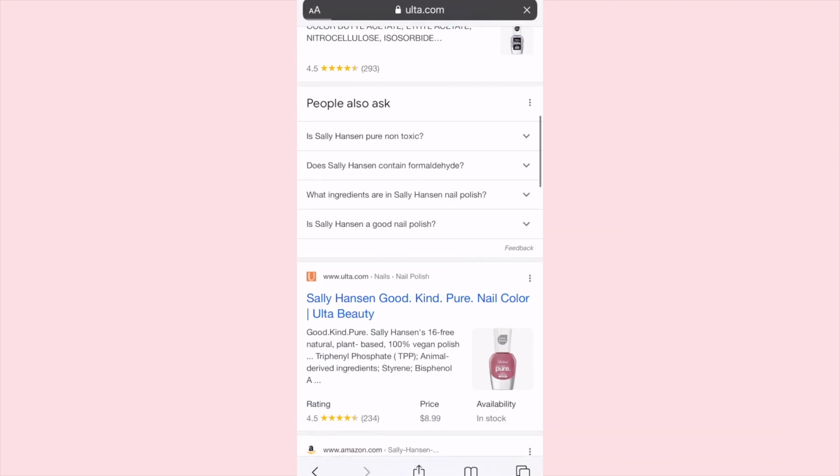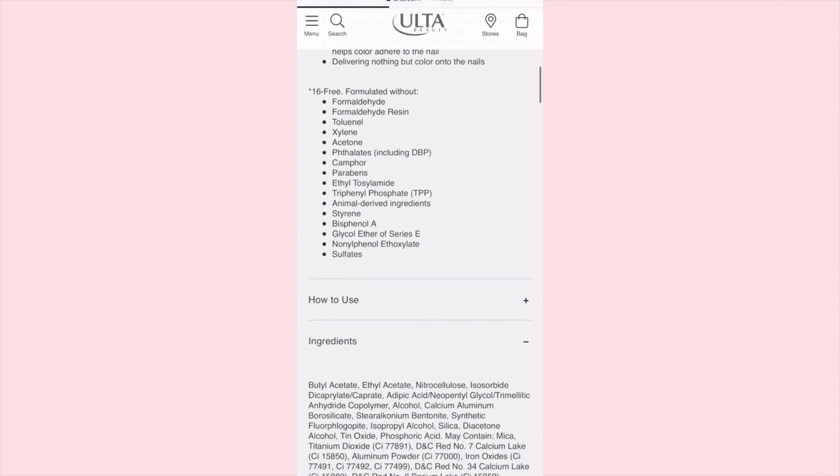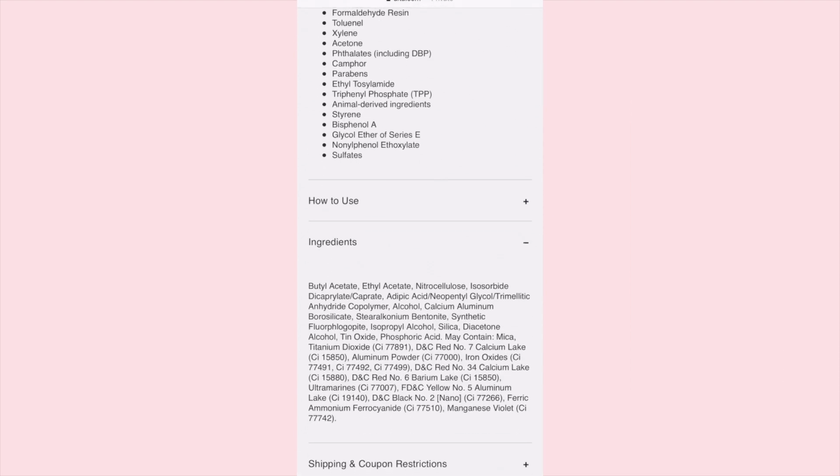So as you can see, they are pretty good compared to especially some of the ones I showed in my recent decluttering video. The only ingredient that they do contain is ferric ammonium ferrocyanide, which is very, very low on my list of concerns personally, and like I always say, you should definitely do your own research and everything before you decide what polishes are best for you.